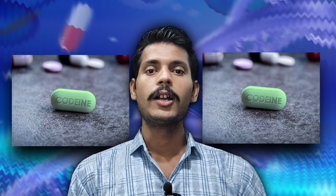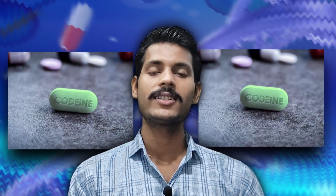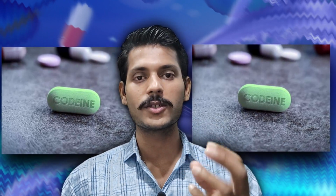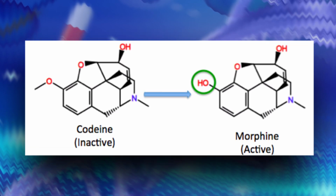Okay, so I'm taking one example. The example is codeine. Codeine is an opioid analgesic, and it's a prodrug. Prodrug means those drugs which we take, and then inside the body they become activated by certain enzymes. Fine. So when one takes this codeine, it changes into morphine.